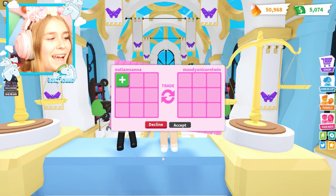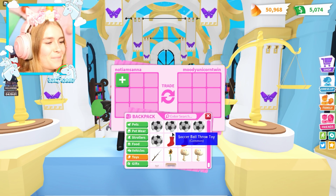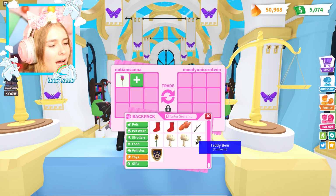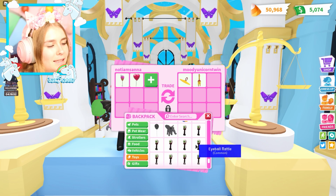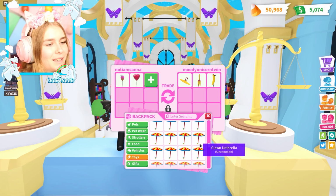I can't do this. I can't do this. No! Yes, this is perfect. Wow, Moody, you know what? I'm going to give you all the pink items in my inventory. Okay, there's your first item. Nice. The symbol. Yeah, I like that. And I like the rubber duck. Banana pogo. No.